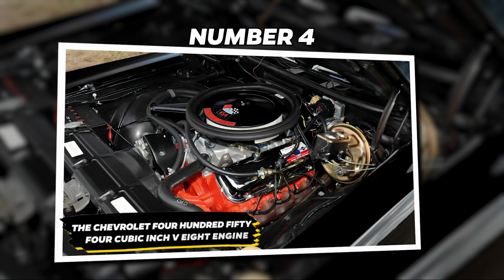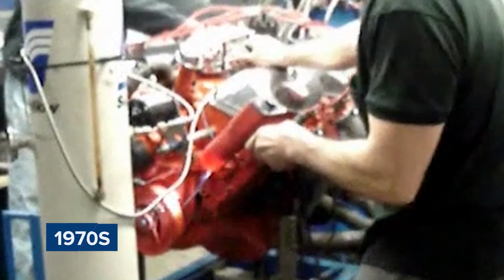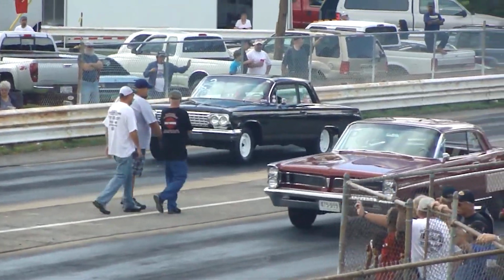Number 4. The Chevrolet 454 cubic inch V8 engine. In 1970, Chevrolet unleashed an engine that would come to define the golden age of muscle cars.